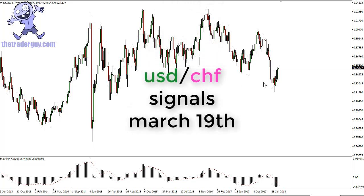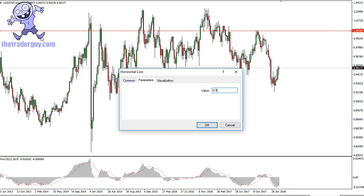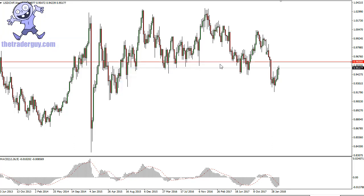In front of you, I have dollar Swiss. You can see the weekly time frame is shown, and I find this an interesting chart right now because of the hammer that has formed on the weekly time frame, suggesting that we continue to see bullish pressure. I think at this point, I'm going to go ahead and make a line. This may not line up perfectly, but close enough. 96, and I think that's the key there. If we break above 0.96, I think the market goes much higher.